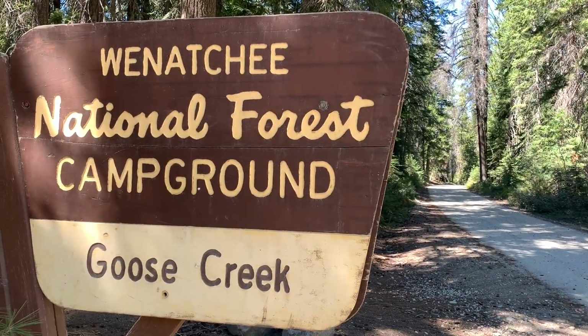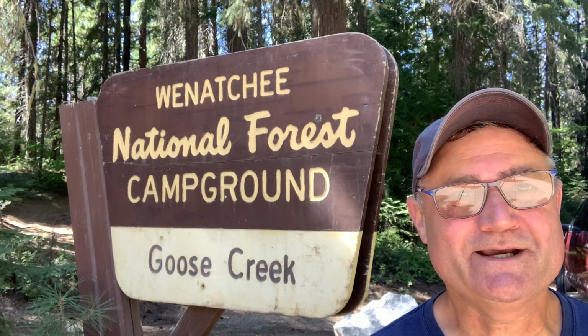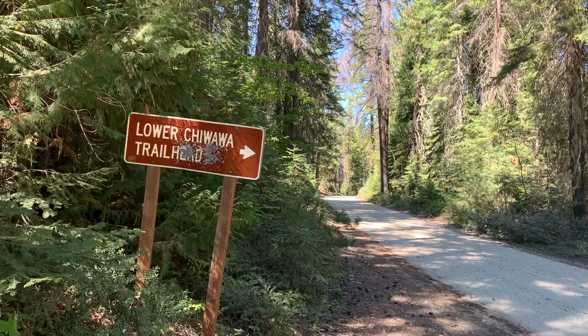We've arrived at Goose Creek Campground in the Wenatchee National Forest. Camping at Goose Creek Campground is going to be a dry camping experience. Let's go check it out. Adjacent to the campground, you'll find the Lower Chihuahua Trailhead.